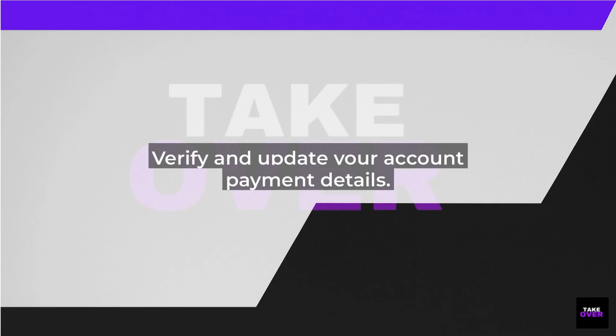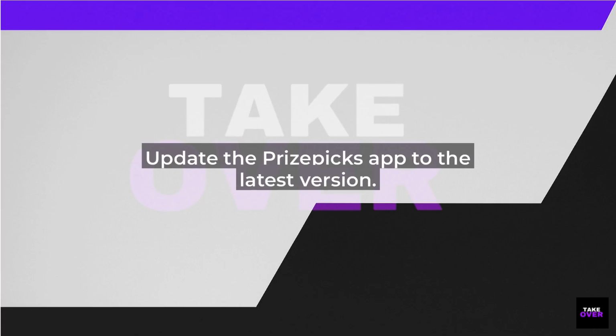Next, double-check your account details. Log into your Prizepicks account and verify that your payment information is up to date. Sometimes, an expired card or incorrect billing address can cause problems. If you're using a new card, ensure it's activated and has sufficient funds.